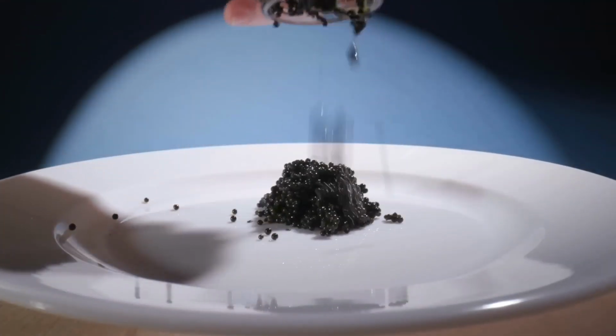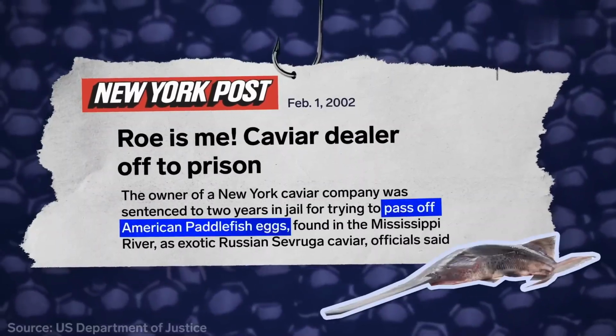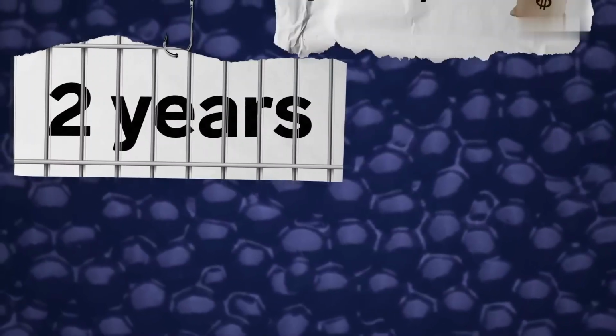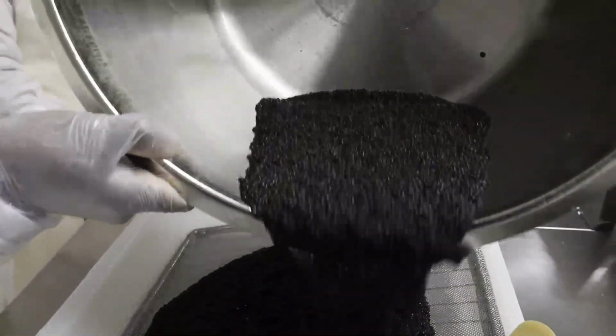Counterfeiters also might try to sell the eggs of cheaper fish. A company in the US was busted for passing off the roe of American paddlefish as caviar. The owner was sentenced to 2 years in prison. Total fines amounted to $160,000. And as caviar demand surges, the problem could get worse.